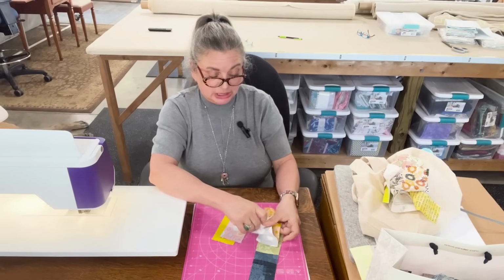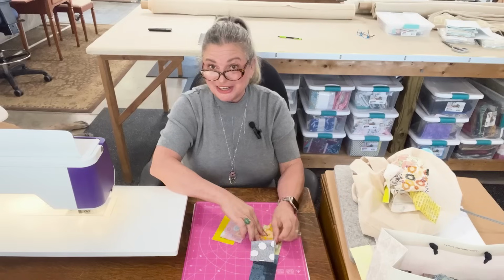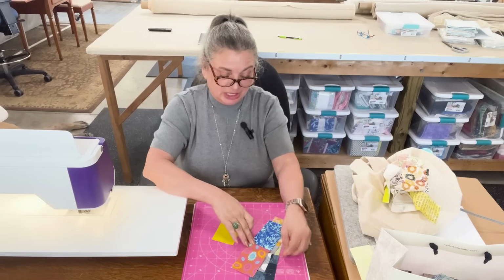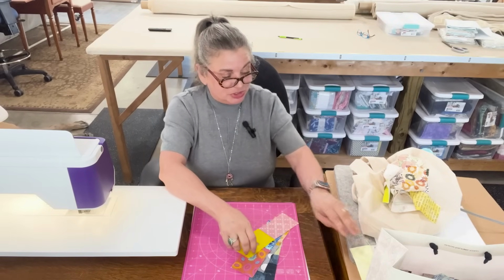That's another beauty of this potato chip block, or in our case, this potato chip quilt. There are no seams that are going to cross over. It's laid out in kind of a brick. It ends up being in a brick pattern, and I'm going to show you that right now.